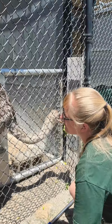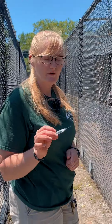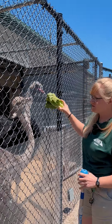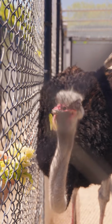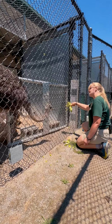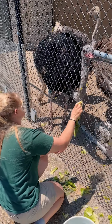And that means that they are able to come into our chute and receive a practice poke with a blunted needle. This is all their choice. So if they do not want to come into this small space, they do not have to. It's taken a lot of time to build up trust and confidence with them, taking very small steps, getting them used to seeing what the chute even looks like.